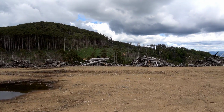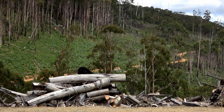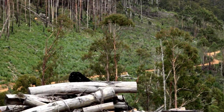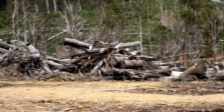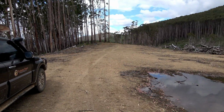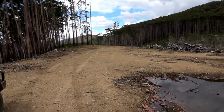There's the track over there up to the Selwyn Summit. That one just behind those logs there. And that is currently closed due to track conditions, apparently. So no Selwyn Summit today. Yeah, so big changes up here. Anyway, just had lunch and figuring out where we're going from here. Let's do that.